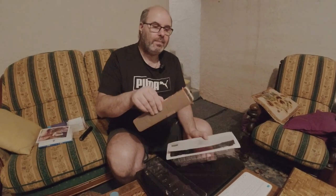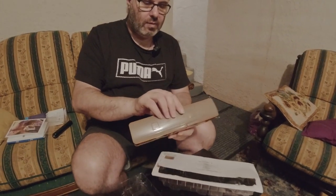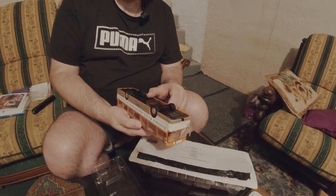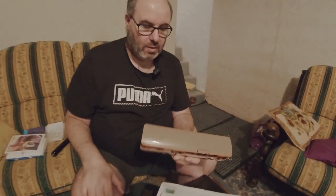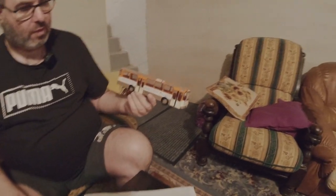There we are. So far nothing's fallen off. Although they're really highly detailed and look excellent, this is all plastic and underneath you've got a sort of metal chassis. So you have to be extremely careful with these because they break easily. But it's a nice looking model.